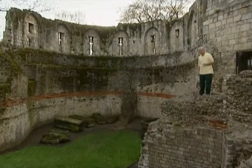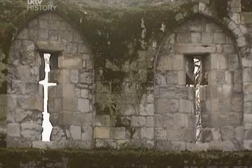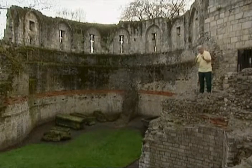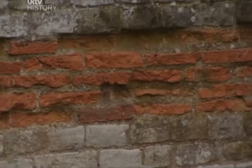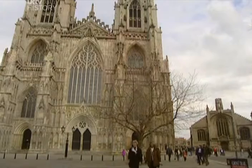This is one of the fortress towers. Now the top bit is medieval. You can see the big bricks and the arrow slits, but the bottom bit is all Roman, and we know that it's Roman because of that decorative band of orange tiles about 7 feet off the ground. That's almost a trademark of Roman construction.